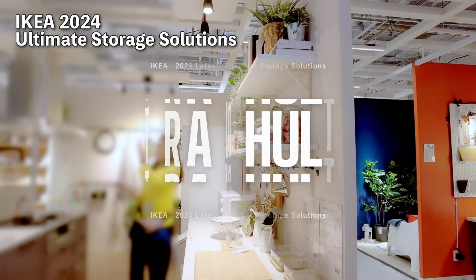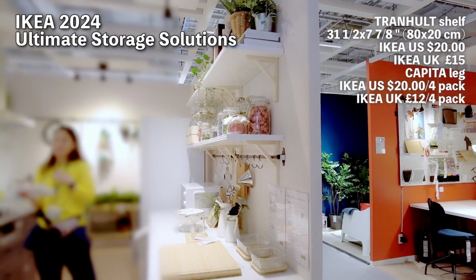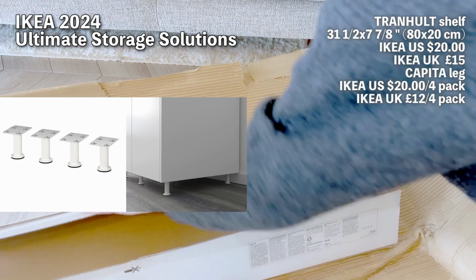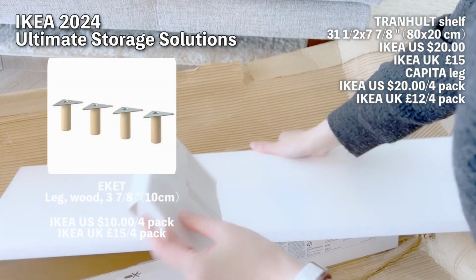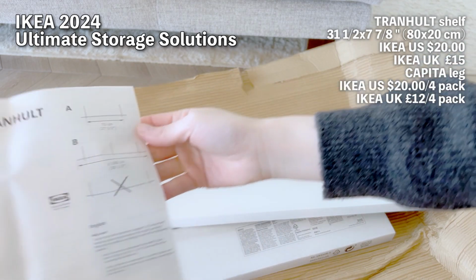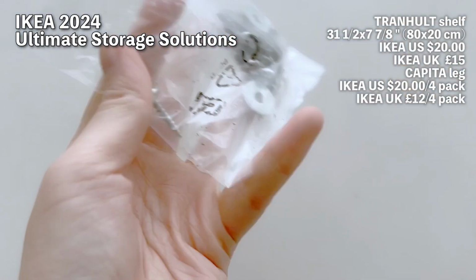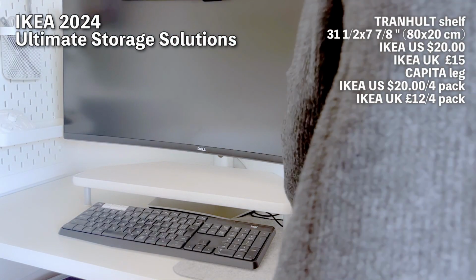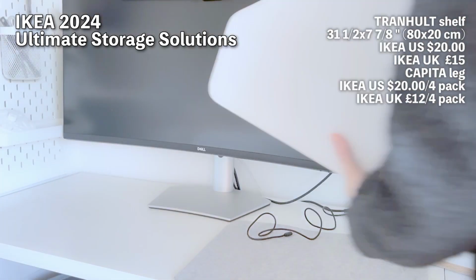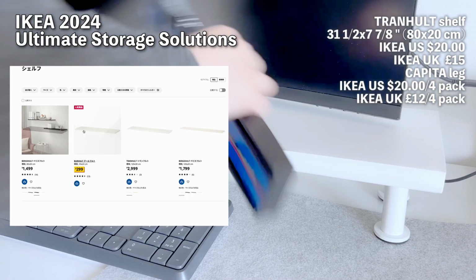IKEA also sells various shelves. I use one of their shelves and cabinet legs to make a desk shelf. I chose these white legs, 3.1 inches high, over the 3.9-inch EKET legs. The CAPITA leg I bought also came with screws. The shelf comes in various sizes, so you can find one that suits your needs.